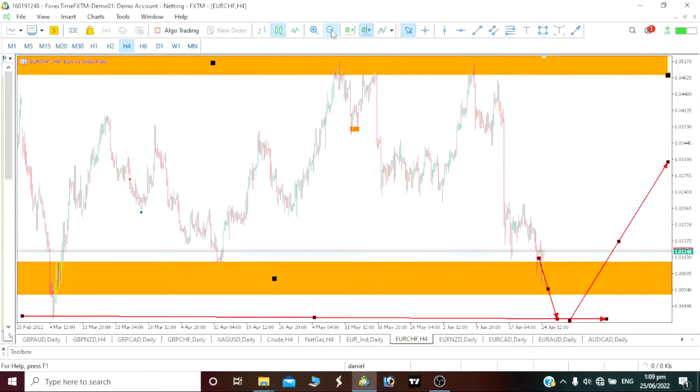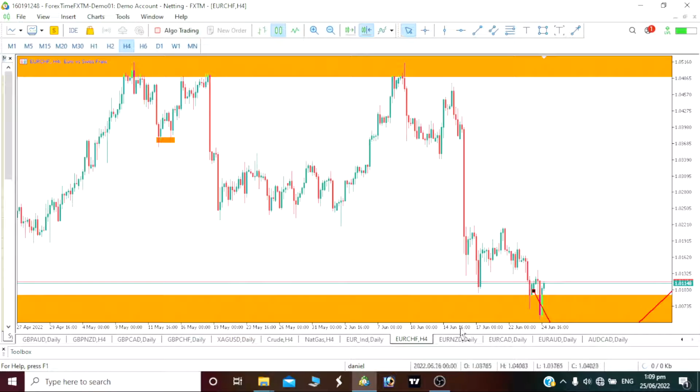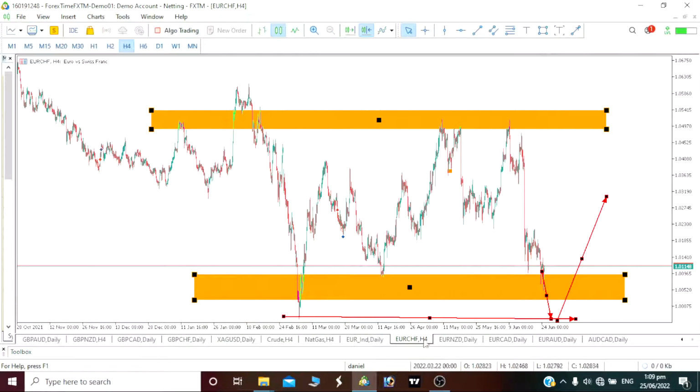One thing on our 4-hour time frame, we can still see we are on a bearish trend, still a downward trend. So let us still short it before we can actually take a buy on our euro Swiss franc.